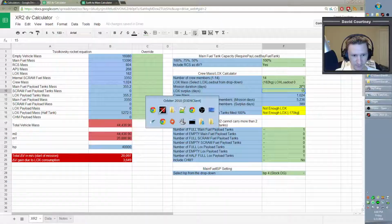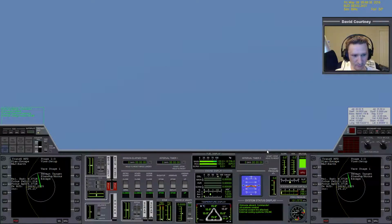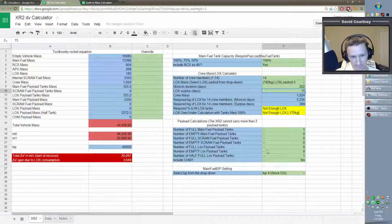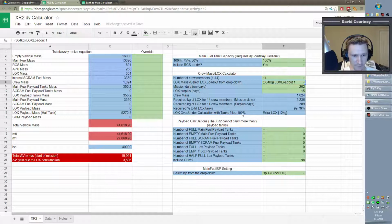The LOX loadout is 0, or maybe the LOX loadout is not 0. Wait, what's the default LOX loadout? I forget. Maybe it's 1. All right, anyway, let me check on that off camera. So for now, let me just put the LOX loadout to 1 so that it satisfies this condition, and then I'll check on that in between videos and then figure out what I've got wrong on my spreadsheet.